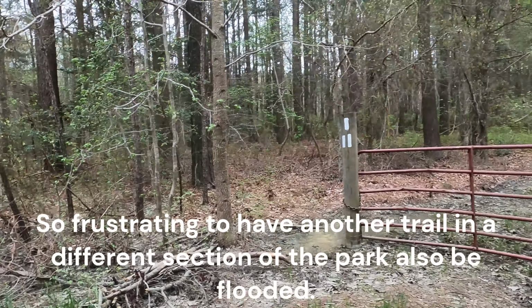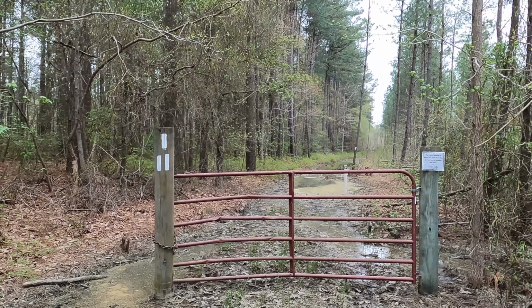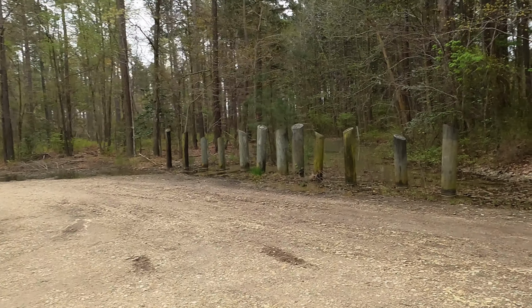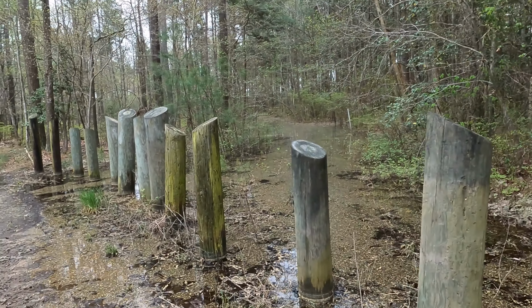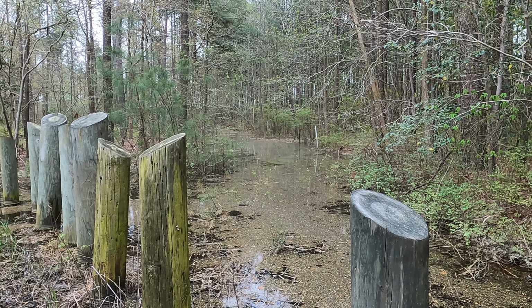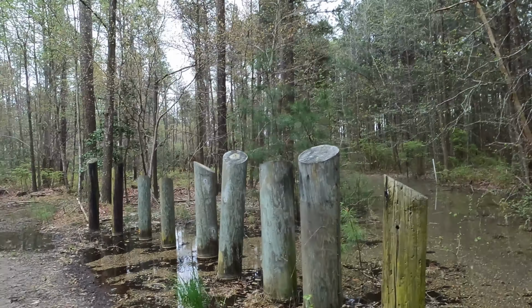So I guess just the theme of this place is just flooded. So this one is flooded. You can't go down there. Oh boy. Like, this is just way too flooded. There is no way, you know, even when you look down the trail, even if you waded through here, you would just be in water the entire time.